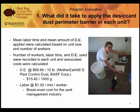In each apartment, the amount of time spent on preparation and Diatomaceous Earth application was recorded, as well as the number of workers, unit size, and amount of DE, Diatomaceous Earth, that we applied. In order to determine the potential cost of implementing the preventive dust barrier, the combined labor and supply costs were calculated based on the rates you see here, which is $1 per minute per worker, which is the break-even cost for the pest management industry.